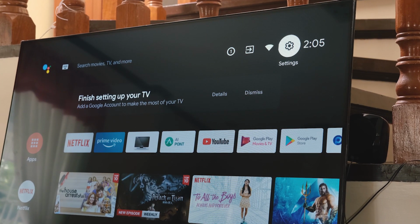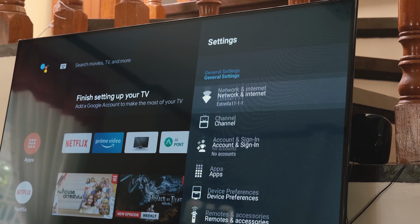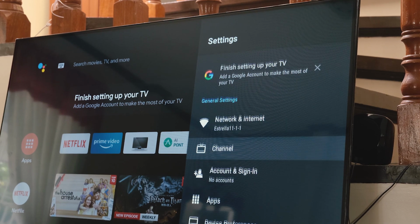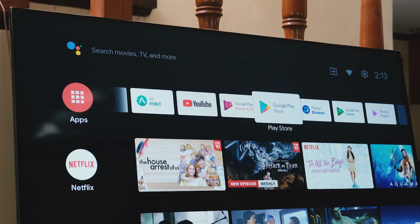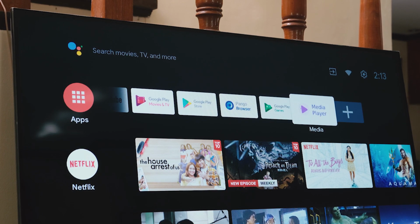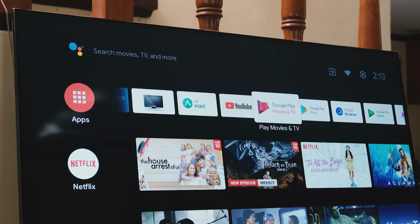Setup is pretty easy. Since it is an Android TV, you can set it up like any other Android device, which means connecting it to the Wi-Fi and logging into your Google account. You can also do it the easy way and set up the device from the Google Home app to automatically transfer your credentials.